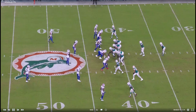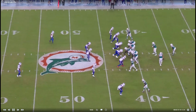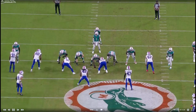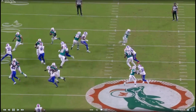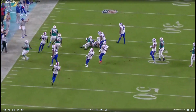This is the fourth play of the game. Watch Douglas, top of the screen, up near the line of scrimmage. Reads Ingold. As Ingold takes out Rousseau, he immediately comes up and makes that tackle. Very quick reaction to this play. Very great recognition and playing fast. They have a tight end coming out to block him. What's he do? He undercuts the block, avoids that block, and makes a tackle for the 3-yard loss.